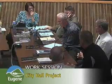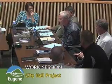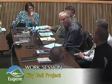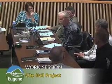Right. Another question about underground parking. So $1.4 million for 17 to 20 spaces. If I got my math right, it's about $75,000 or more per space for underground parking. What does it cost for an above-ground parking space?